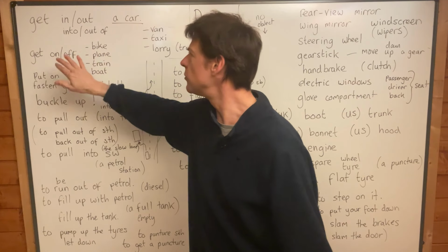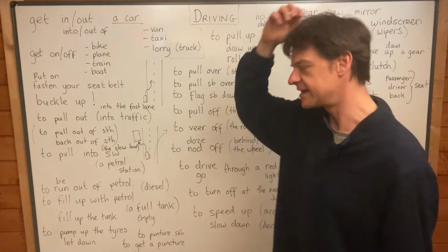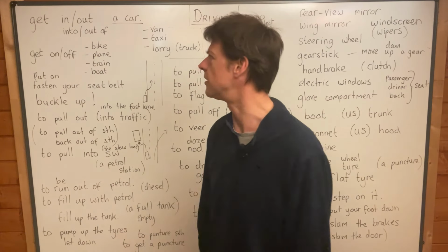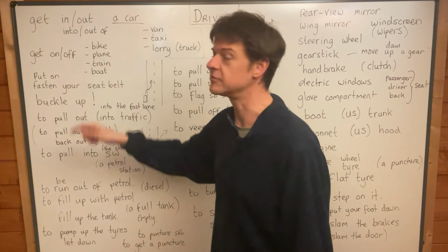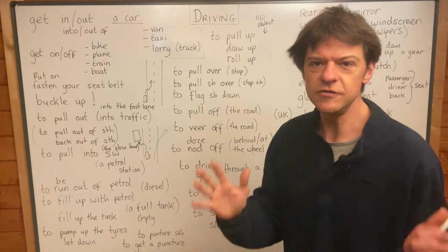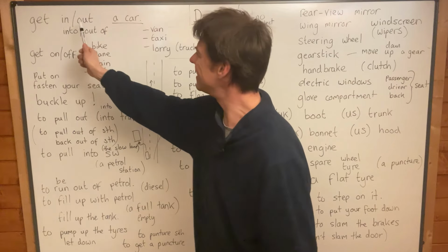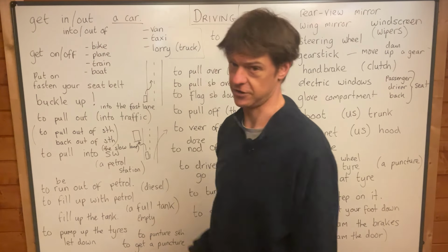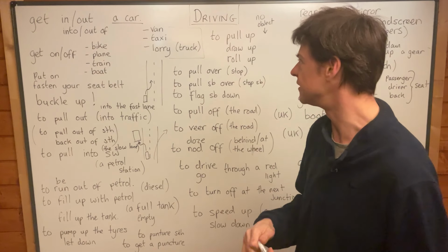I think that's really important because many students will be sitting there scratching their heads thinking, is it get in a car or is it get into a car? Is it get out a car or is it get out of a car? And the truth is that we use both, and that's just the more relaxed version. That's perhaps the longer version, okay? So be aware of that firstly.